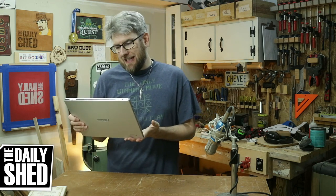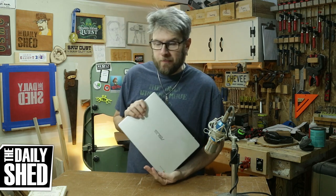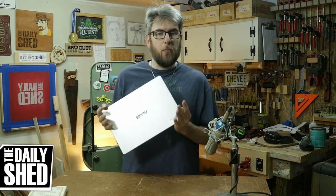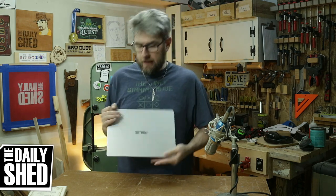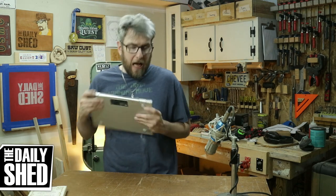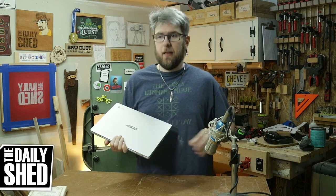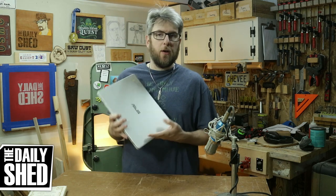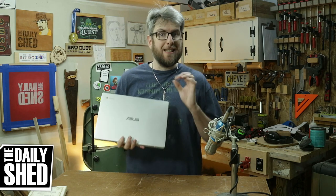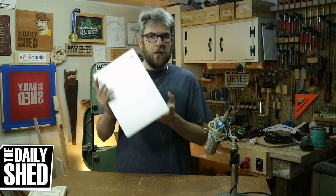This is the Asus C423NA-WB04. We got this particular model because it's what Walmart had. That's it. That's the entire reason. I did not purchase this. My girlfriend purchased this for me because she knew that I wanted to start writing, and I explained to her that I was looking for a Chromebook specifically because I wanted a distraction-free writing solution.